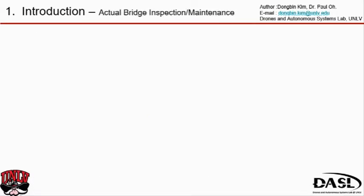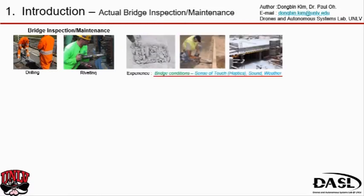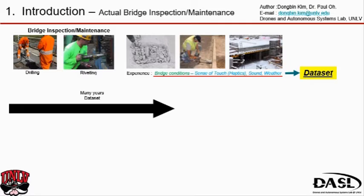So we decided to look at what is actually going on in bridge inspection and maintenance. In bridge inspection and maintenance, the bridge worker performs tasks like drilling and riveting, and depending on the bridge condition, they gather several experiences. They have to check their sense of touch, or they have to listen during the task, and they also have to check the weather, whether it's snowy or rainy. This experience is gathered as a data set. As this data set accumulates over many years, the bridge worker becomes an expert.